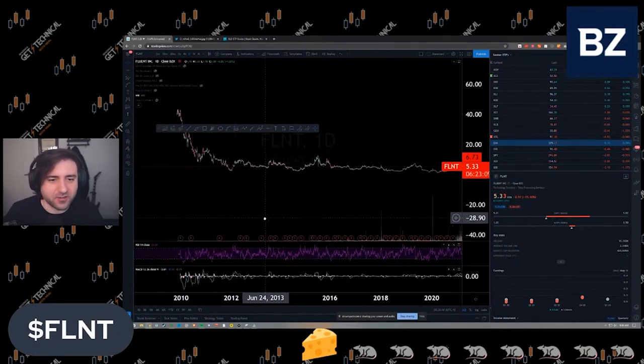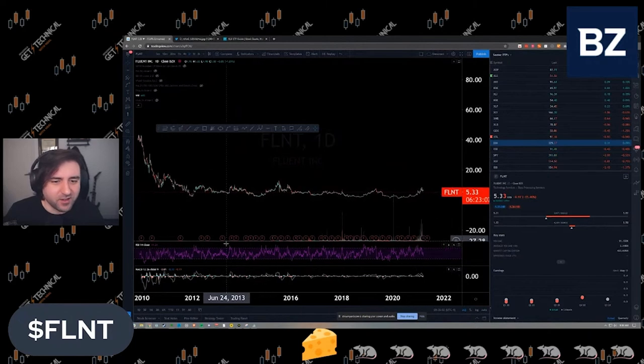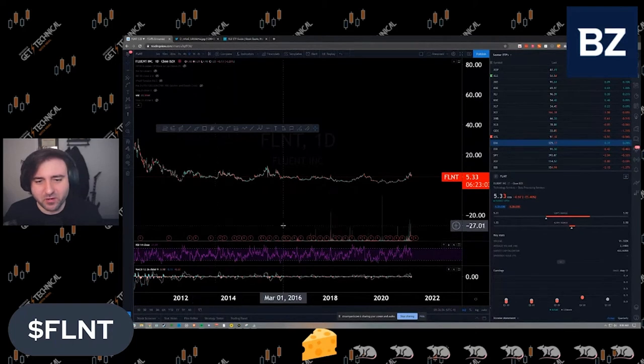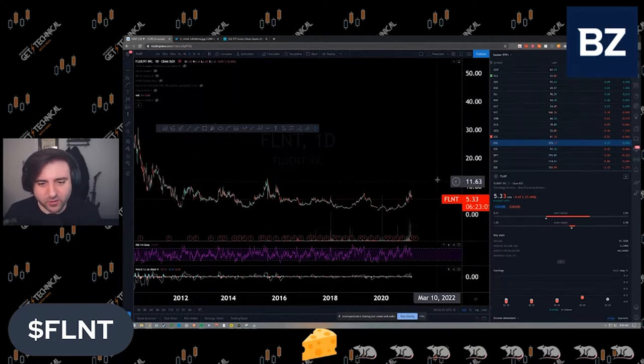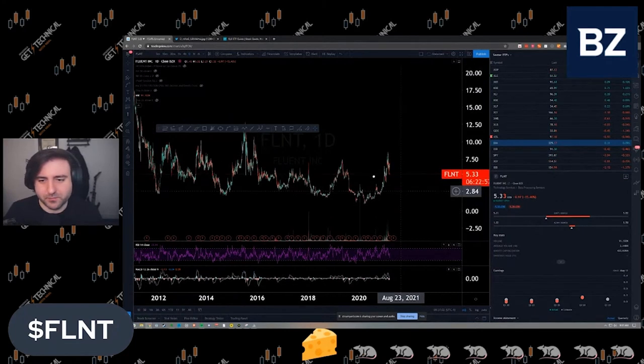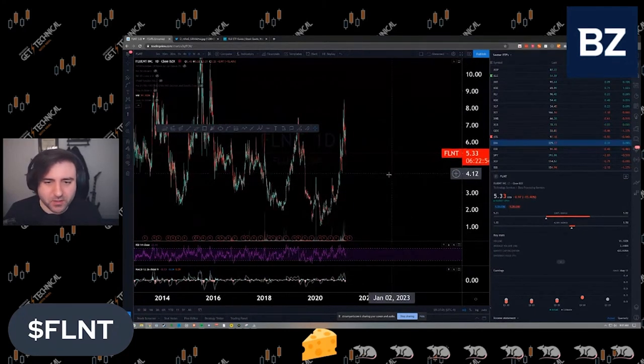What have they done to you, FLNT? Fluent. Long bases, the bigger the base, the more it goes to space. I don't know what the actual thing is, but I like this. So here's what I see. Rounding bottom.